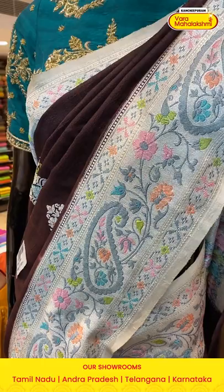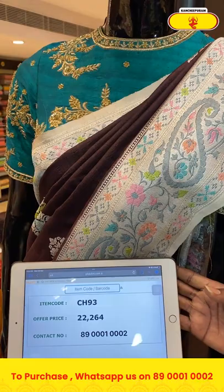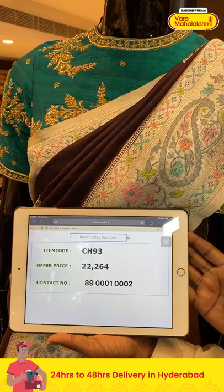To buy this one, send a screenshot to 28900010002, and the item code for the saree is CH93, offer price is 22,264 rupees.